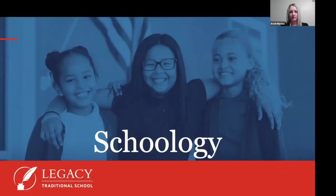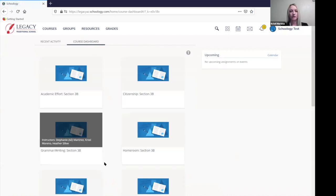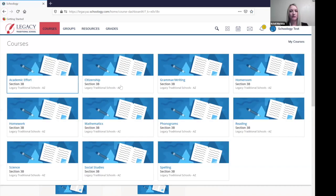Great, so let's go ahead and jump into Schoology. So when your child logs in, they'll see a screen like this. If there's any activity in courses, that will be here. You can also select Course Dashboard to see a list of the courses. In addition, we have courses right here on the menu, and you can see any courses they're enrolled in, up to 12. This screen will only show 12, so if you ever come here and it looks like something's missing, you can access My Courses to see the full list or go back to that previous menu we were on.